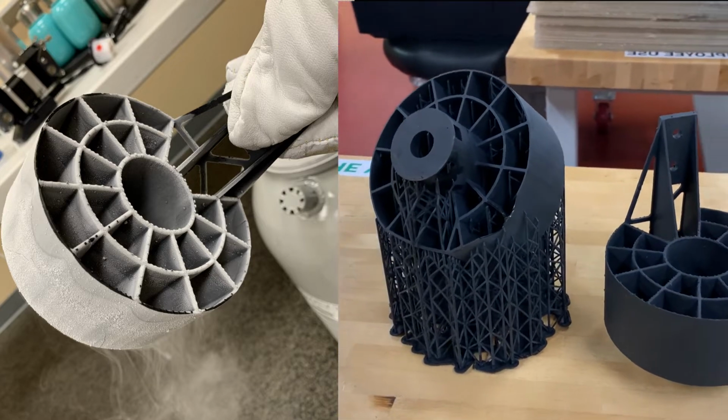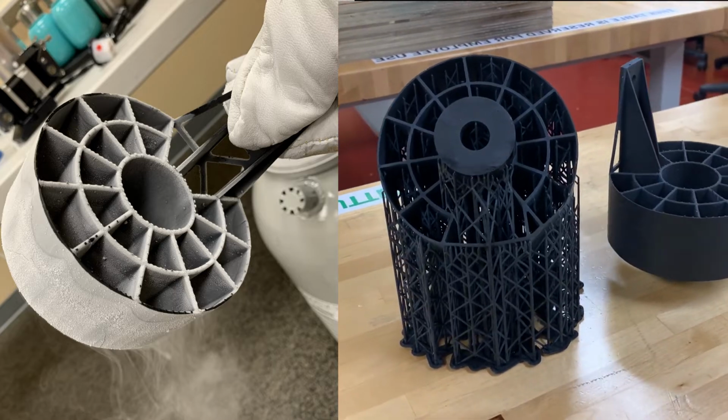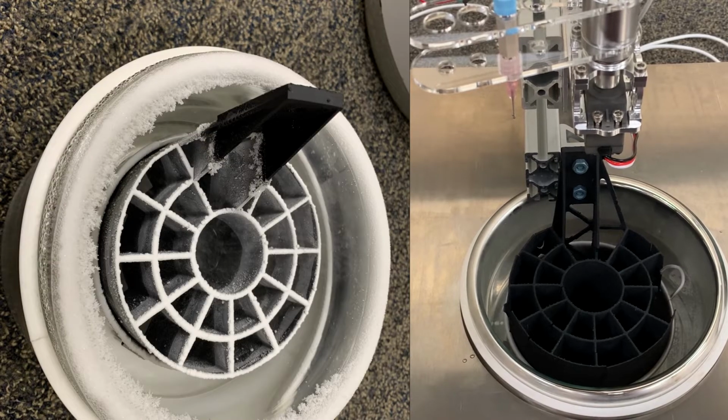The Form 2 printed the prototype of the part that was submerged in liquid nitrogen to prevent the frozen beads from touching and merging.